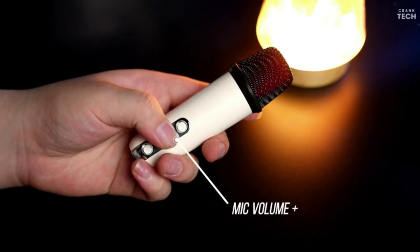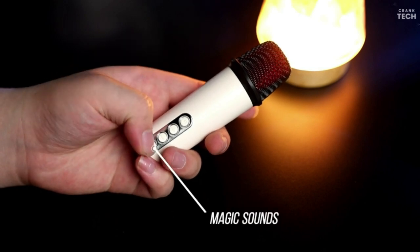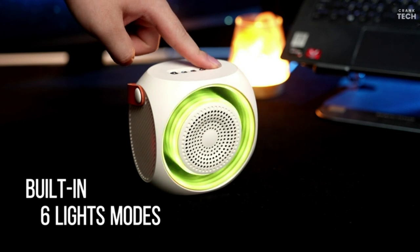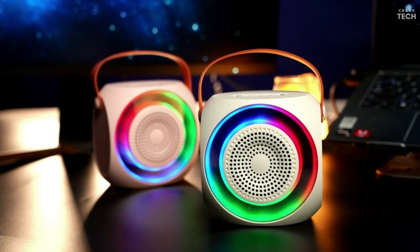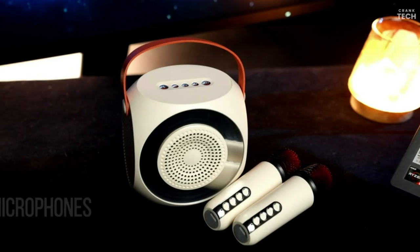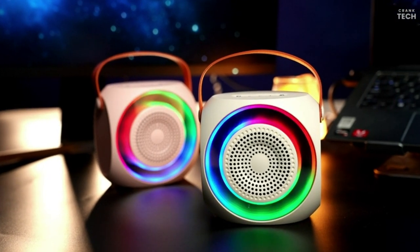Gone are the days of dealing with tangled wires. The MicPioneer Mini Karaoke Machine offers wireless connectivity via Bluetooth, allowing you to pair it effortlessly with your smartphone, tablet, or other Bluetooth-enabled devices. The MicPioneer Mini Karaoke Machine is a fantastic addition to your entertainment collection. So, if you're ready to unleash your inner superstar, consider giving the MicPioneer Mini Karaoke Machine a try.